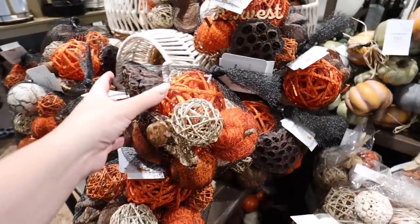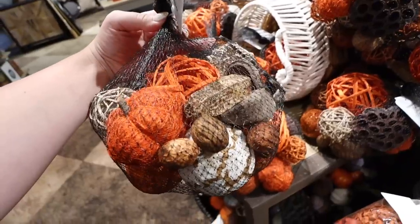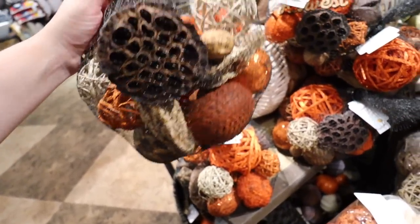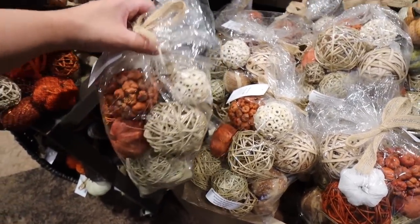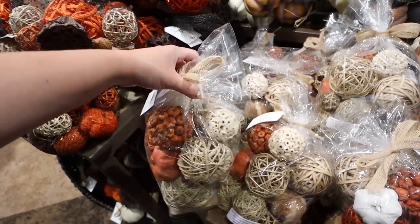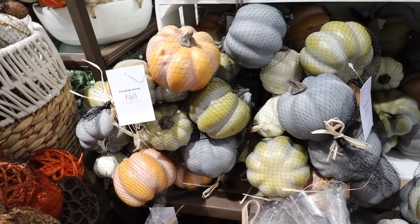This is where I always come to get my vase filler, as you guys know, and they have a lot of great ones for the fall. So they have this one that has some pumpkins mixed in, and then just the decorative balls and pine cones. They have that option. Then they do also have this one, which is a bit lighter in color, but again has pumpkins, just tons of texture. If you want actual pumpkin vase filler, they also have bags of that.